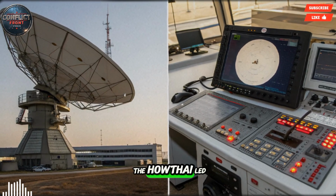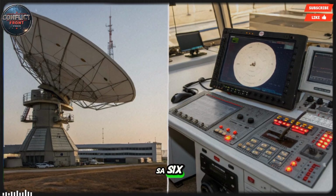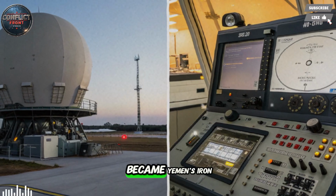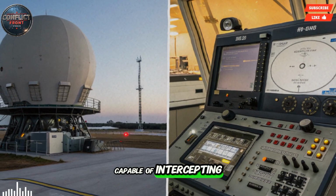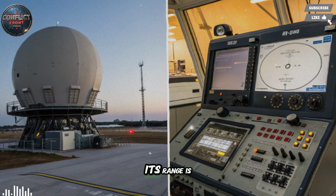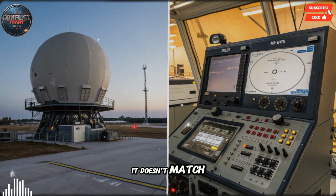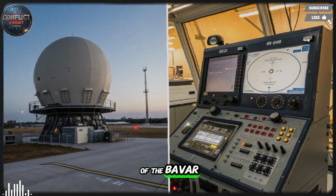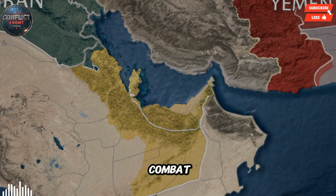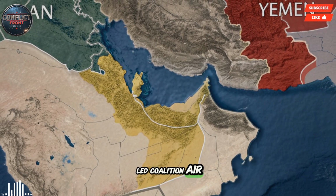Officially introduced by the Houthi-led forces, this system was a re-engineered version of the Soviet SA-6, modified with modern guidance systems and radar targeting. The Fater-1 became Yemen's Iron Dome, capable of intercepting drones, low-flying aircraft, and short-range missiles. Its range is estimated at around 100 kilometers, and though it doesn't match the technological sophistication of the Bavar-373, it has proven effective in real combat, defending Yemeni airspace against numerous Saudi-led coalition airstrikes.